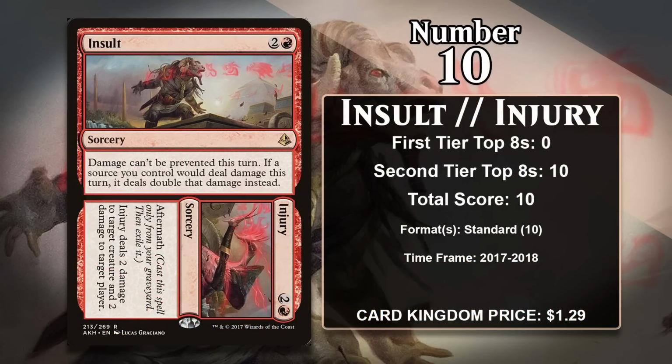At number 10, it is Insult to Injury. This is a split card from Amonkhet that has the Aftermath mechanic. For this particular type of split card, you can only cast the top part, in this case Insult, from your hand, and you can only cast the bottom part, in this case Injury, from your graveyard.